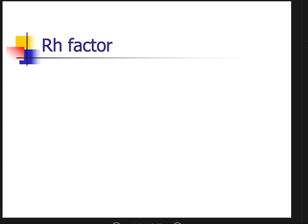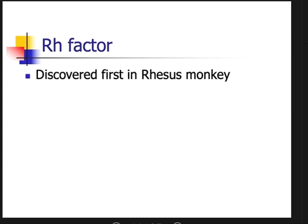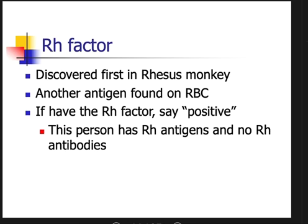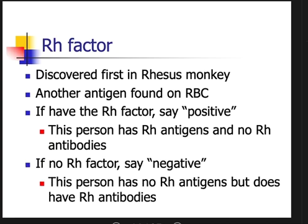Okay. So RH factor, I keep talking about this. This is another antigen. It was first discovered in the rhesus monkey, so that's why we call it RH. Okay, so it's another antigen found on red blood cells. So you have A antigen, possibly, B antigen, possibly, and RH antigen, possibly. So we need to test for all three of those antigens when we determine blood type. If you have the RH factor, or the RH antigen, we say that you're positive. Okay, so a person who's A positive would have both A antigen and RH antigen. If you don't have RH factor, you're negative. So A negative would mean they have the A antigen and they do not have the RH.